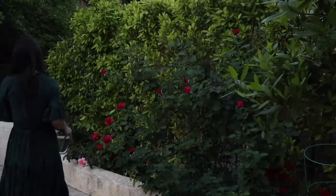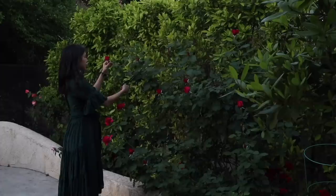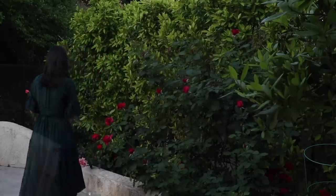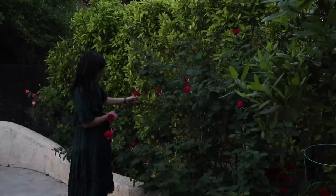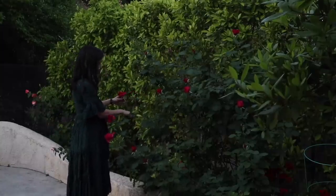I'm going to share one of my favorite rituals with you. Gathering roses at twilight. Our roses have been so prolific this season. I either cut them for bouquets in the early morning or later in the day. I try to avoid clipping them in the middle of the day to avoid the heat.